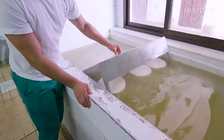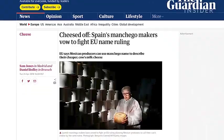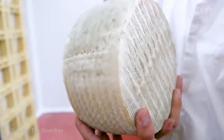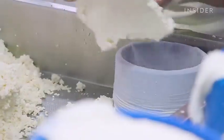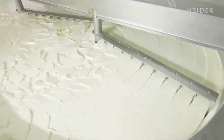In April 2018, a new trade deal with Mexico granted the EU exclusive rights for 340 products with a geographical indication, but excluded Spanish Manchego. So at this stage, the two cheeses coexist, and the row is sure to be continued.